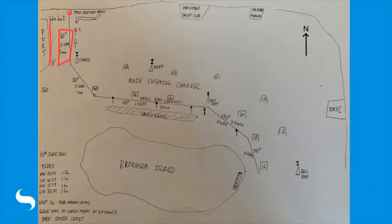I've put the different buoys here. I draw them much as you'd see them on the chart. So Stakes buoy is a southerly cardinal. These are green posts with conical top marks. And then we cross the channel down here and we start to see different buoys. You can see here I've drawn a straight line. We're not hopping from buoy to buoy, not going 28 to 26 to 24. We're drawing a straight line as much as we can.